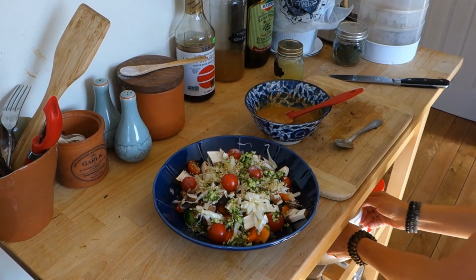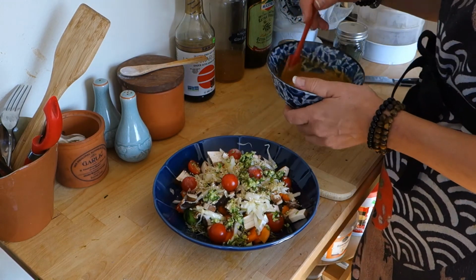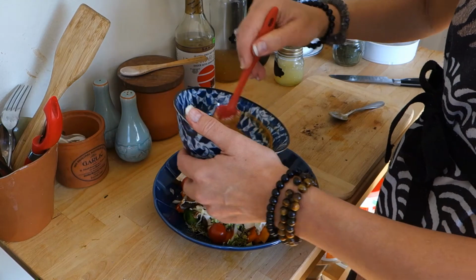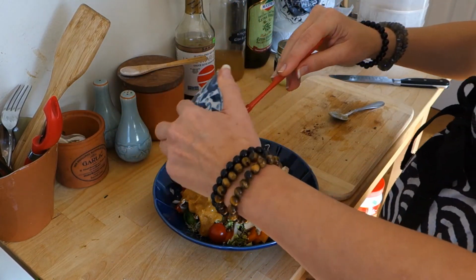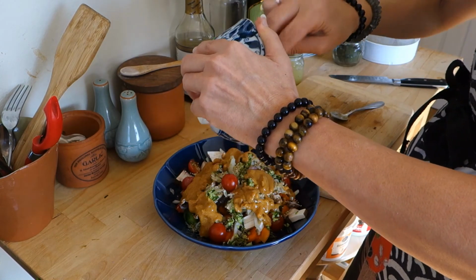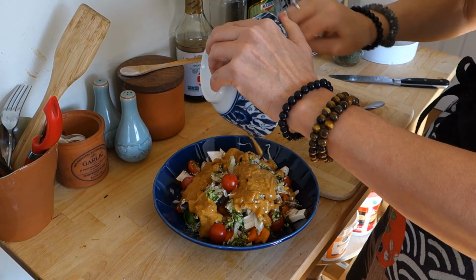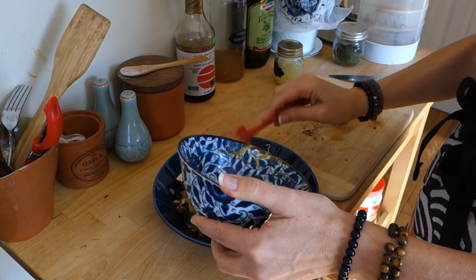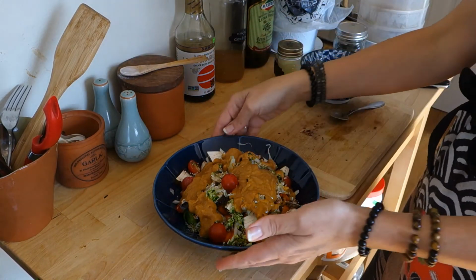And I will now add this sauce to my salad. Usually I mix it all up together.